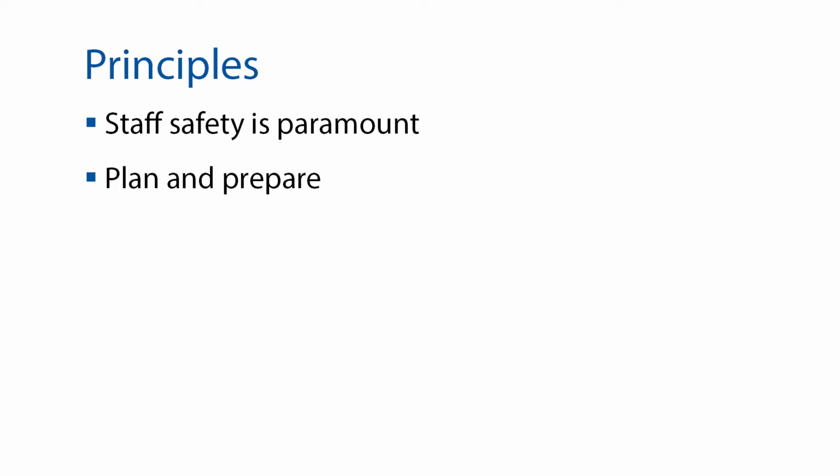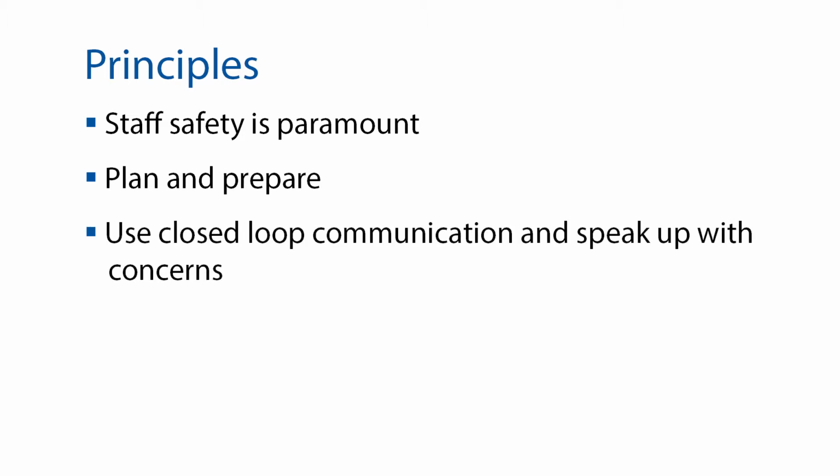All drugs and equipment that may be required during extubation and the 10-minute stand-down period should be available in the operating room. The red bell should not be pressed during this time. Therefore, a robust plan for patient management should be established. Closed-loop communication and speaking up are emphasised.